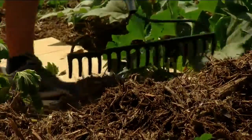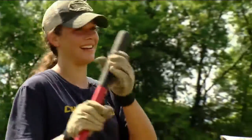It is nice to actually figure out how plants grow, because I had no idea it took so long. Like, I kind of had an idea until you came out here. You're like, oh, it's been growing for 4 months. I'm like, oh, okay. I didn't know that.